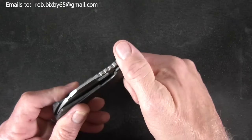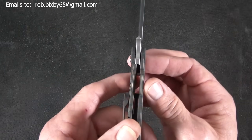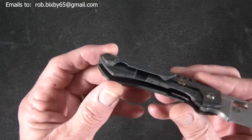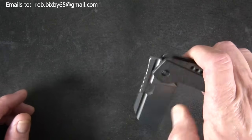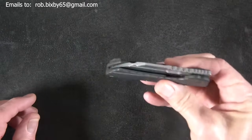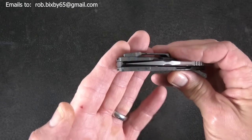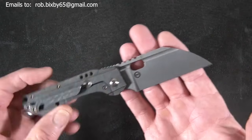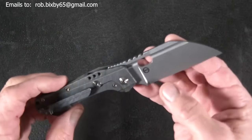I think you can front flip this. I will not do it because I suck at it. It's a titanium frame lock with a steel insert and a lock bar stabilizer. Milled titanium right hand tip up pocket clip. Ball bearing pivot. You could also open it with the hole. Blade centering on the Roxi, perfect. So you got a 3 1/8 blade, 4 1/16 handle. That blade is in S35VN if I didn't mention it.